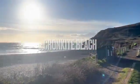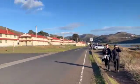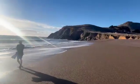Then my next beach, Cronkite Beach, which was about a 45-minute drive, used to be a fort. The sand was a little bit different. It was a little more rocky, like rock and sand, and when I looked around, it was more mountains and stuff like that, and it had some water up as well.